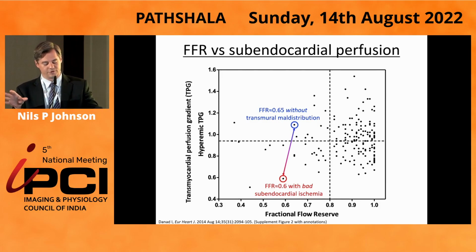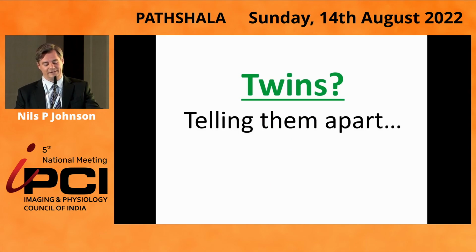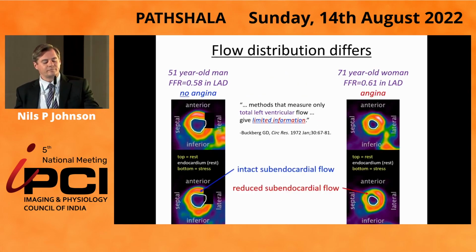So take a look at those 2 points that I circled. Both of them have FFRs around 0.6, 0.65. The point in blue, no transmural maldistribution. The point in red, very severe transmural maldistribution. So let's use that and go back and think about these 2 twins. So if you trace on each one of these patients the subendocardial border and you copy that from rest pictures on top down to stress pictures on the bottom, you can see what's happened.